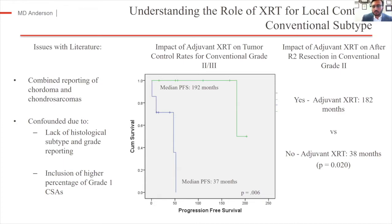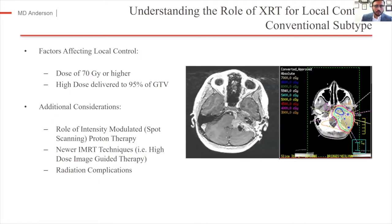And what we found is that after the subtotally resected or the R2 resected conventional grade 2 chondrosarcomas, there is a significant benefit with adjuvant radiation therapy. But that benefit disappears when you look at the gross totally resected conventional grade 2 chondrosarcomas over a long period of time. Now, we also know that there are additional factors related to the delivery of radiation therapy that are important for local control with the conventional subtype chondrosarcomas.